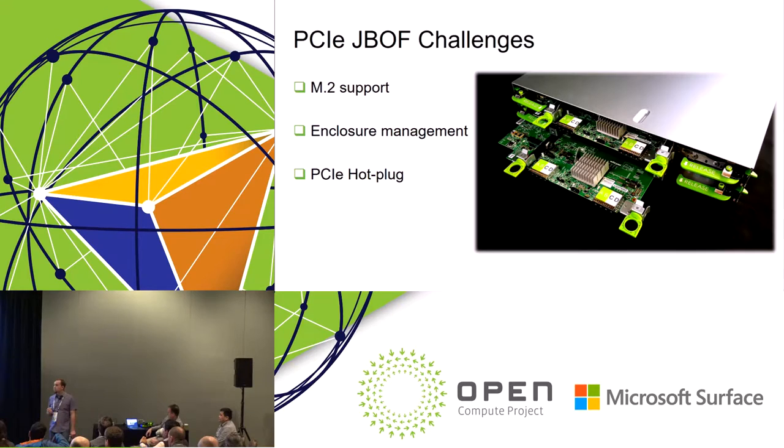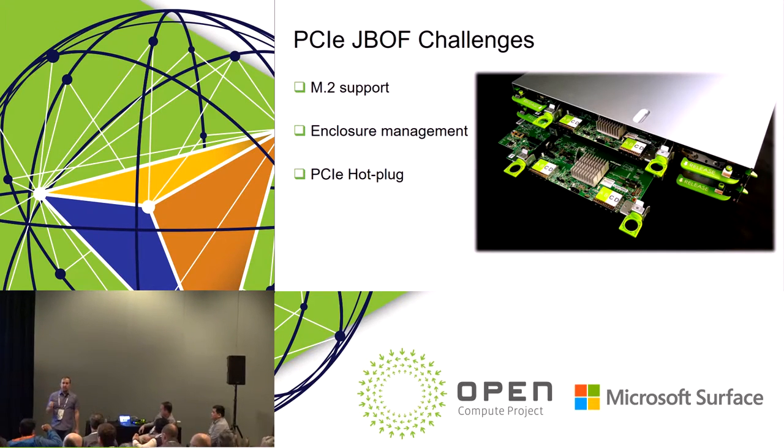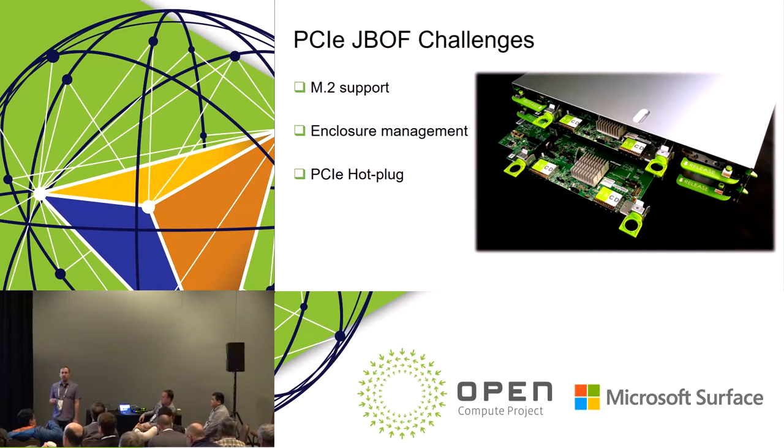The other challenge that we had was enclosure management. There's not yet a standardized method to do enclosure management over PCIe. There's stuff in flight, but it's not done yet. And we were working on this a year before any of the work that's going on now. So we also needed a solution for that.